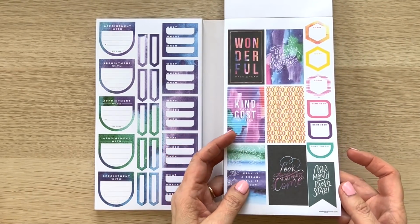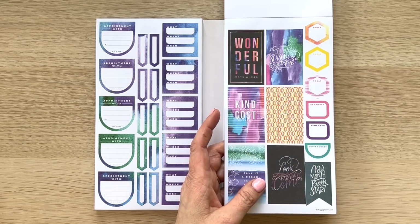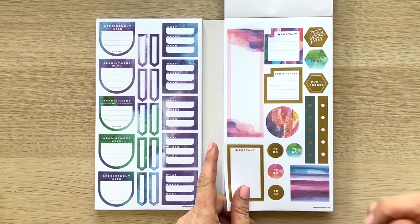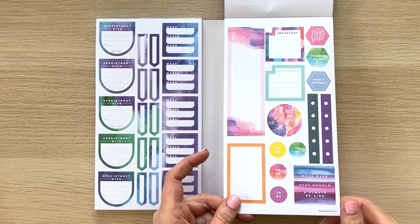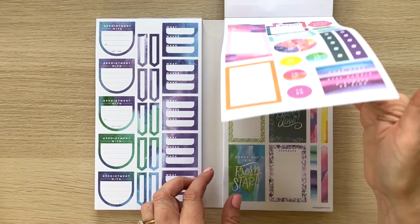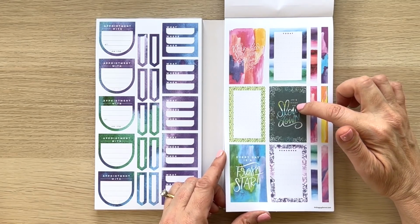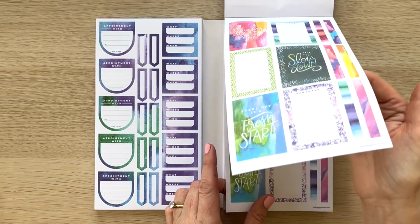Or, if you're like me and you're making planner spreads for other people, then you can use one for yourself too. Ooh, this one's really pretty. I love that. Some gold foil here and then another page with colors. Slow down. It's okay to slow down, Mary Ellen. I know, but today it's not. Today I'm doing tons of flip throughs.